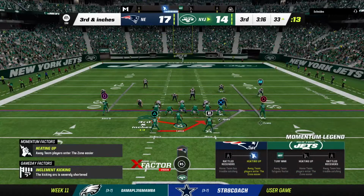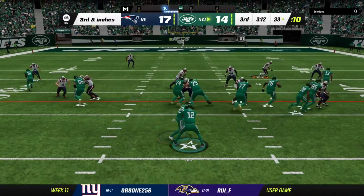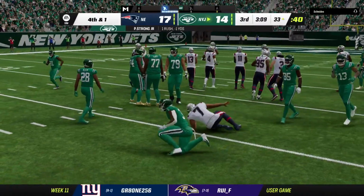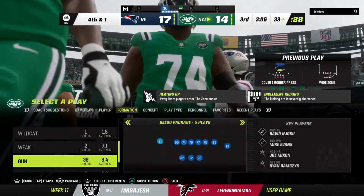Hey, check Reagan. Ready? They'll run with Strong. Well, they hit him in the backfield, and he will not escape. And that is not going to get it done. That'll make it 4th down after a loss of 1.